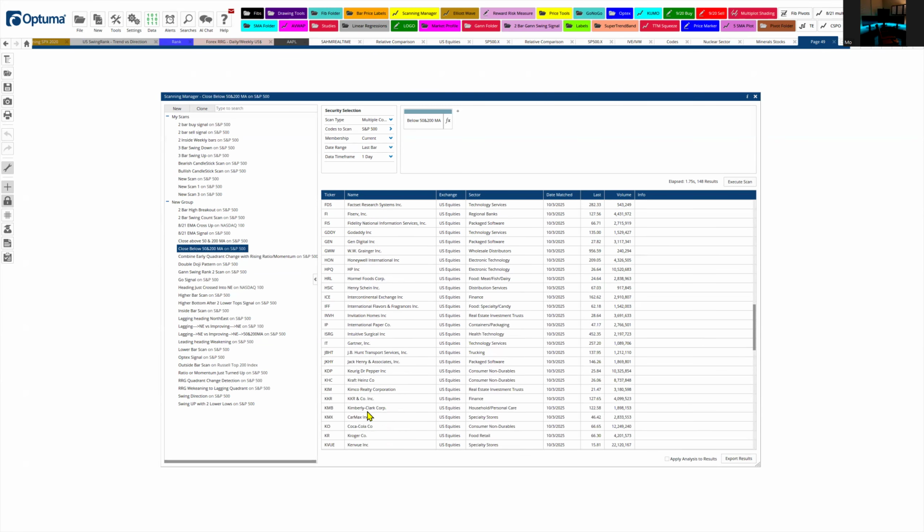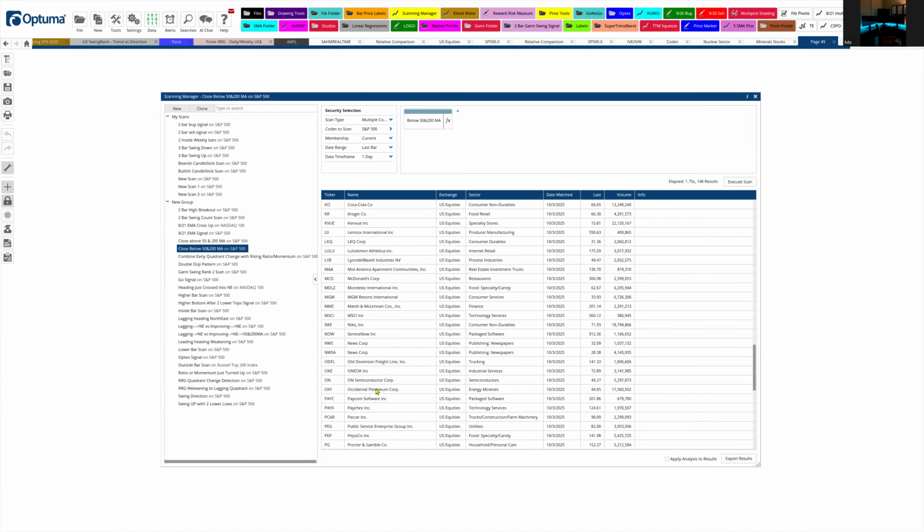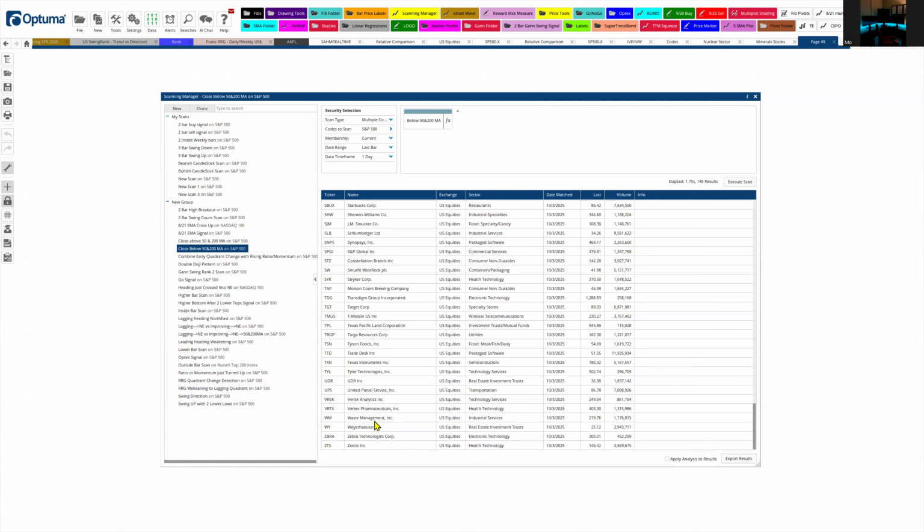ISRG, Kroger, Lululemon, McDonald's, ServiceNow, Nike. You see, like Oxy, Paycom, Pepsi, Procter & Gamble, Progressive, Pool Corporation, PPG, Starbucks, Sherwin-Williams. Yeah, these are all weak pigs. Target, T-Mobile, Zebra.